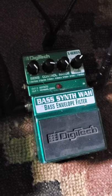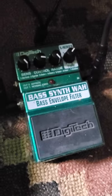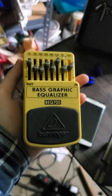Bass Synthwah, does glitchy fun things. Also, it's a synth pedal, which I don't have really anything else that does that, so it does the job. Bass Big Muff, first ever pedal. Honestly, not that great. Not currently in use.